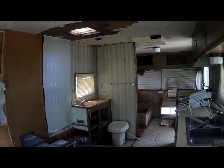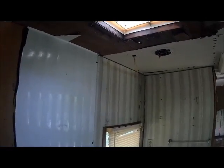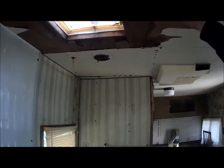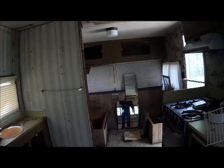I'm pretty sure I'll take it down just because it is leaking, especially around the window here, or the vent for the bathroom. It's dried out considerably, but it's really soft. So I think the wood's rotten up there as well. But that's what we're going to do today. We're going to take this stuff down and fix this up.